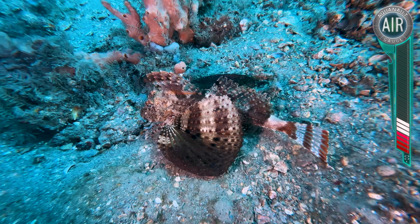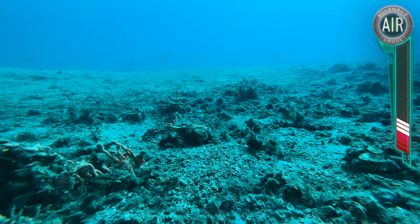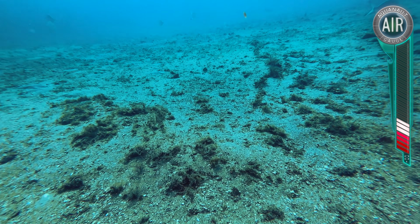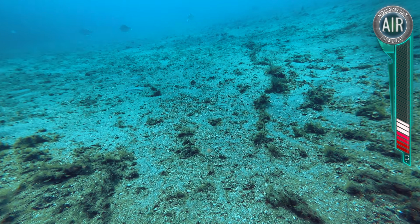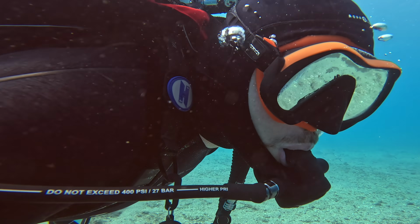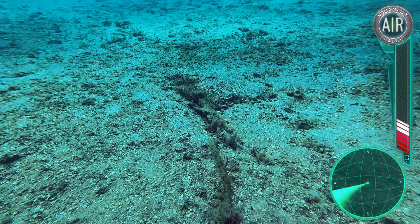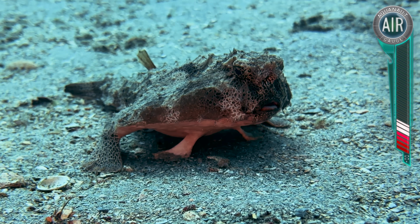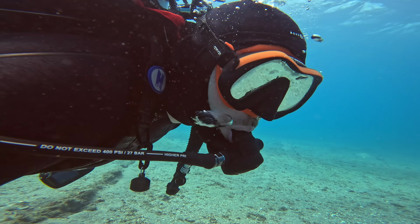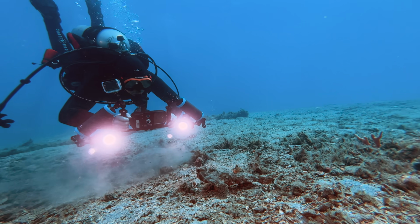Let's give this guy some space. We are still on the hunt for the batfish, and we're not giving up yet. All right, I'm seeing something there. Bingo! Target spotted. That is a batfish. Zoom in. All right, approaching. Let's see how close we can get.